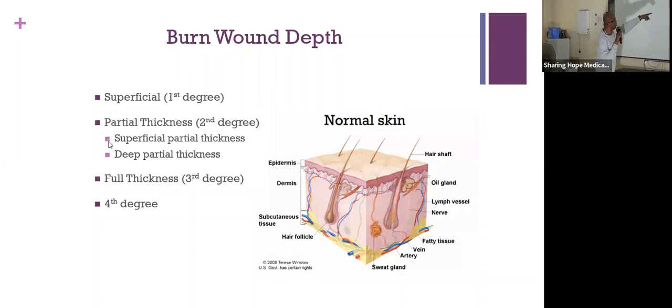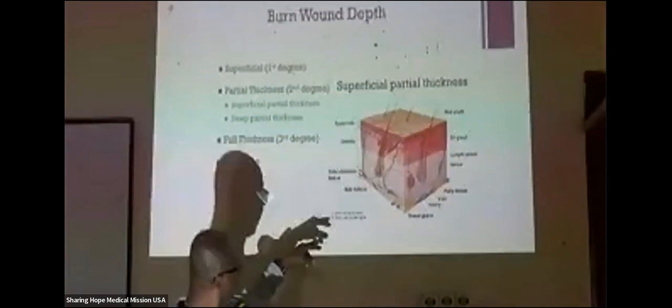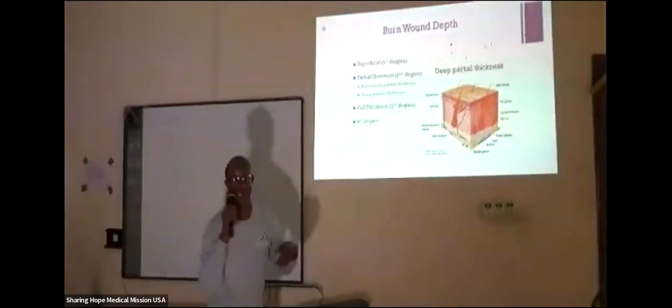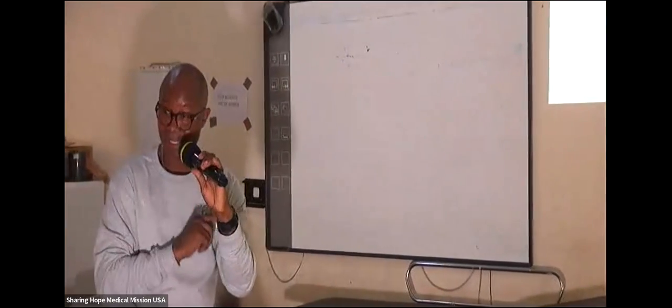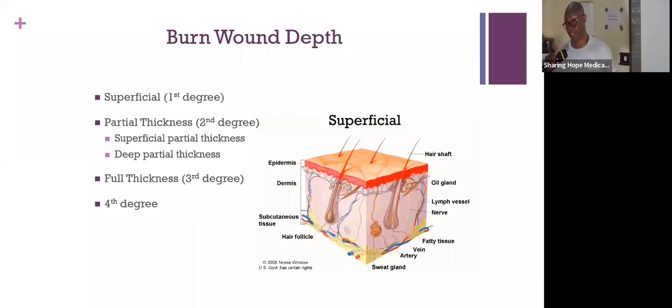By the time you get to third degree, what we call full thickness burn, most of all these structures here are gone. Then you go into fourth degree burn, which is deep tissue burn, involving the muscles. You see people that get deep burns in the hospital setting. The skin and all the tissue is destroyed all the way down. You see the skin, you see the tissue, what we call the red meat of us, and it's all purple, it's all brownish in color. That tells you how deep that burn has gone down into that tissue.